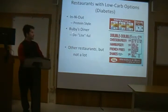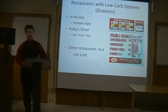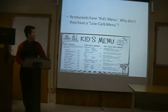And Ruby's Diner also has a Delightful, which does the same concept. Takes out the bun and wraps it in a lettuce wrap. There are some other restaurants out there that have these low carb options, but they're not nearly as many as the low calorie or low sodium options.